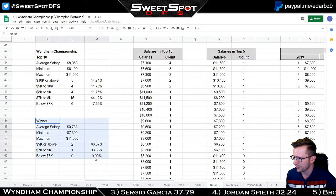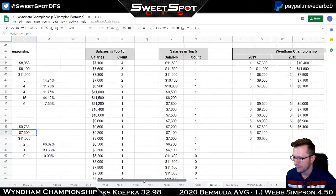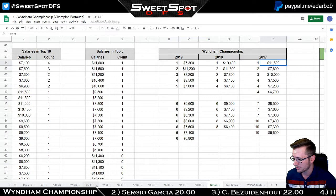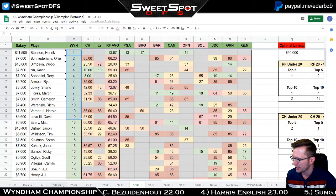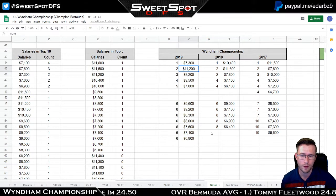I also have the winner salary analysis here. $9,700 for the average salary. Now, that includes one golfer at 7.3. If I scroll over here and see what our top 5 looks like, we had a winner at 11.5 in 2017. I believe that was Henrik, so the favorite during that year. And then we had 10.4, which was Snedeker. 7.3, which was Poston, but 11.2, who was Webb Simpson.